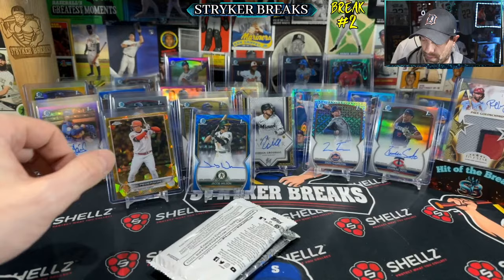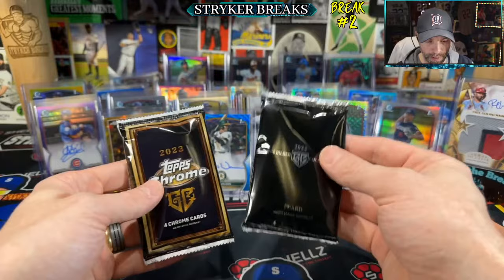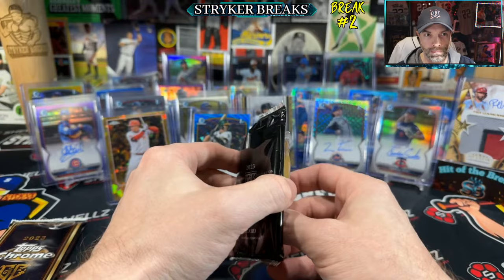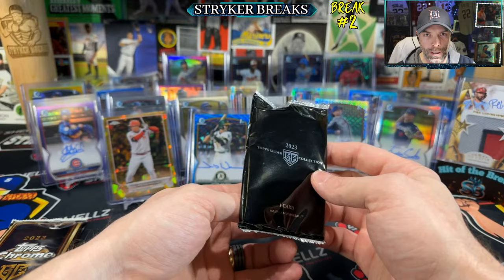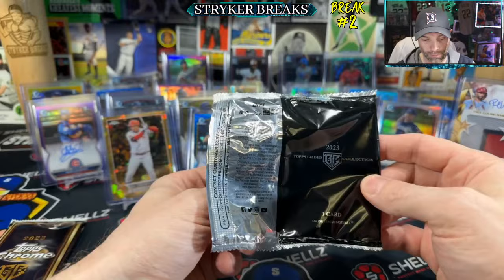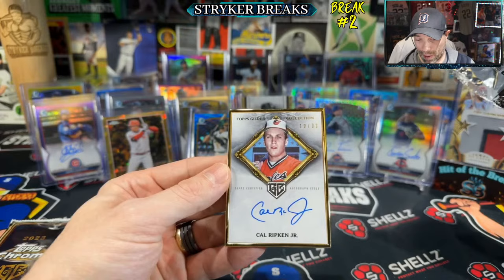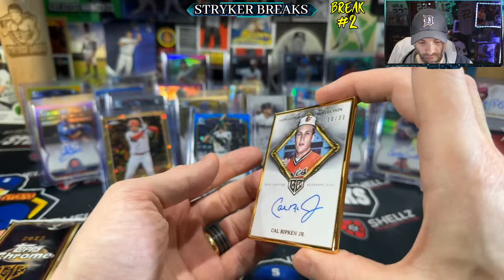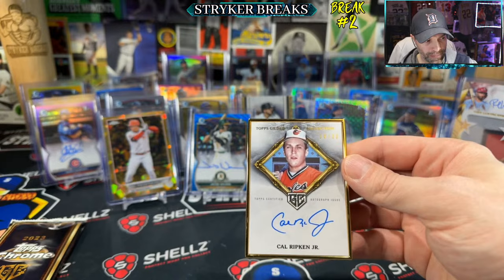Which one first? Gold frame? Oh, gotcha. Understood and forgiven, Tactical Gamer. Cal Ripken Jr., 10 of 30. Oreos Gold Frame Hall of Famers autograph. And it is clean. For Kevin.